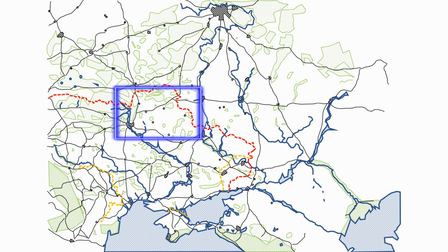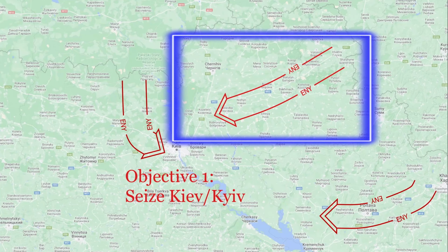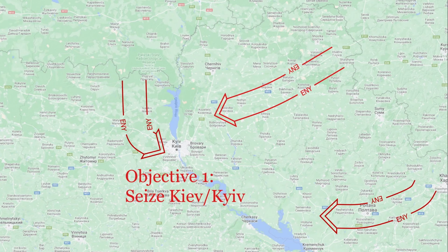Which brings us to the question of what happened in the Kyiv battle on the other side of the Dnieper River. In a common theme with this series so far, it comes down to logistics. Specifically, it's important to look at highways and trains.